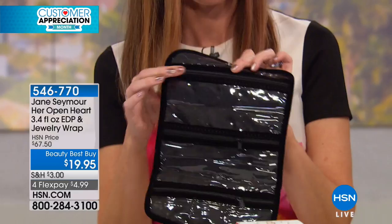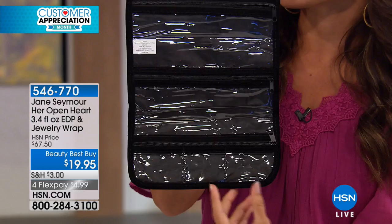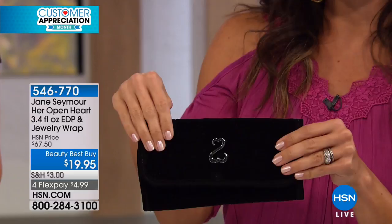So if you're taking that on the go, you can see what you've got. And then down on the bottom, you've got three little smaller sections for maybe rings or earrings. Just really nice. And it's all in a really beautiful faux velvet. And it snaps shut. It's like a magnetic snap closure. But you're getting both of those together for under $20. It really is amazing. And think about the message.